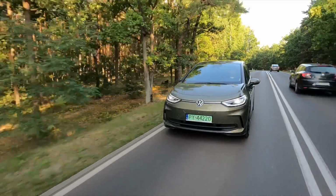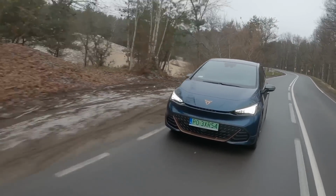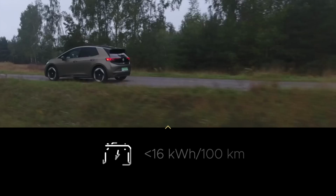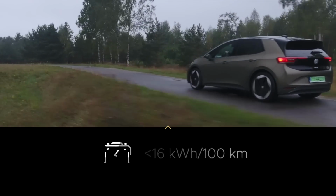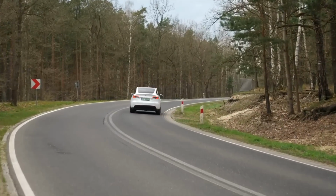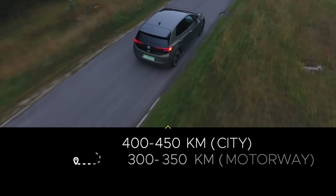In sport mode, the ID.3 sprints to 100 km per hour in 7.6 seconds, which is the same as in the Cupra Born. Theoretically, the Born can be significantly quicker, but only under very specific conditions. Energy consumption? Volkswagen promises just under 16 kWh per 100 km in the combined cycle, and this is achievable. The claimed range is up to 546 km, again comparable to Tesla, and like the Tesla, here too in real-world use, we're talking about 400-450 km in the city, 300-350 km on the motorway.